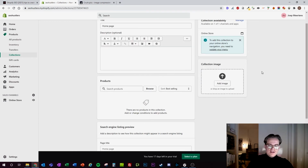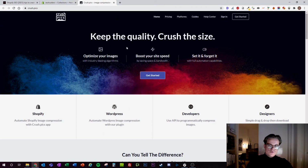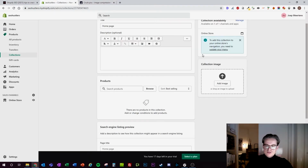Next to your text editor, you can already see the button for adding an image. And here it is good to pay attention to a couple of things. Make sure your image has the right sizing, and you could use Crush to compress the size and to make sure your performance and site speed is very high and doing very well, which will improve your rankings.